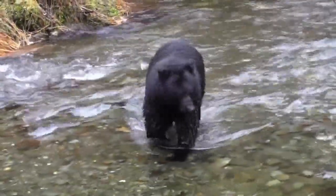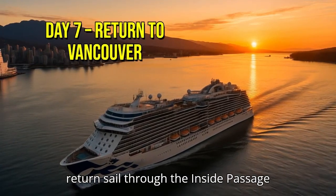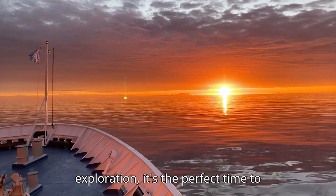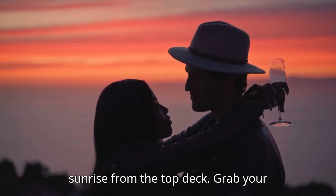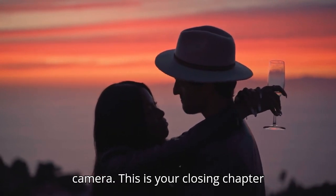Day 7. Return to Vancouver. Your final day is a return sail through the Inside Passage back toward Vancouver. After 6 days of exploration, it's the perfect time to reflect. Watch the mountains fade, the oceans stretch wide, and soak in one last sunrise from the top deck. Grab your camera. This is your closing chapter shot.